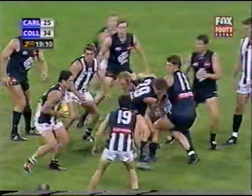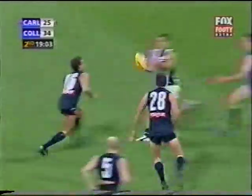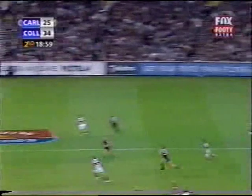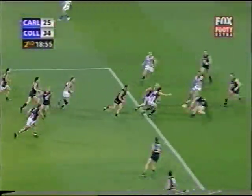Aloy committed to the pack. It came back to him. Quick hands. Lacuria kicks inside the 50. Rocker fingertips to it. Tarrant backed into trouble. Spawn to Camporelli. Kicks it towards midfield. Shaw did well, reaching over the top. Got a fist on it.